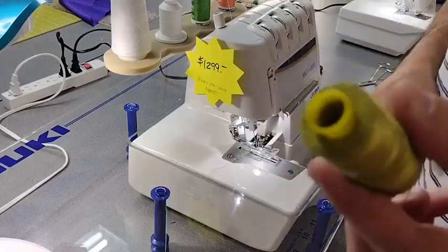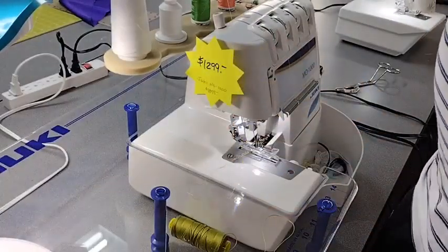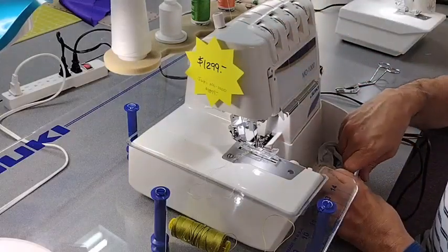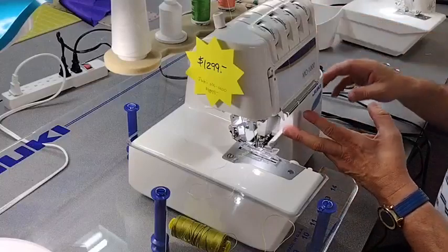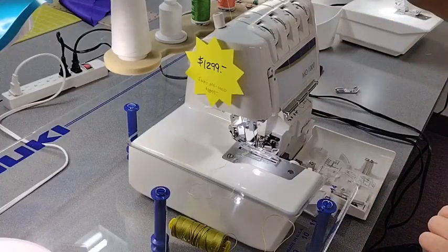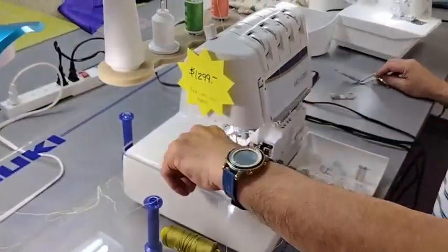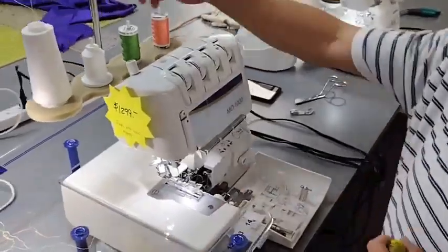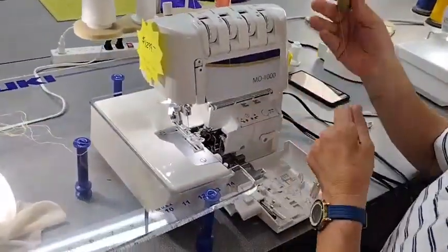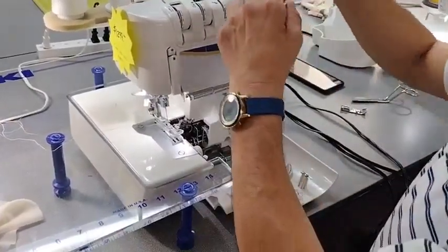So I'm going to use this thread now, ladies. This is a heavier thread, and it goes well with this. This is that spaghetti, right? I'm going to open up this, because my machine threads itself, so why not do it? I'm going to pull out my green thread here, and pull the green thread through, and it's done. I'm going to take my green thread off, and I'm going to use this thread in place.